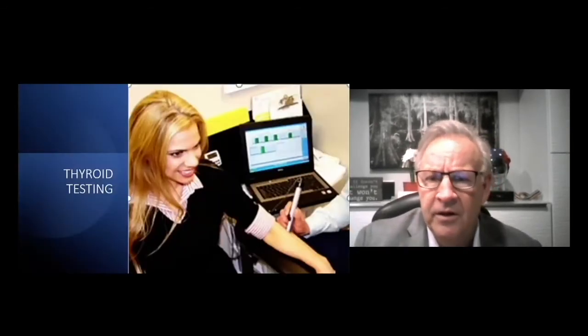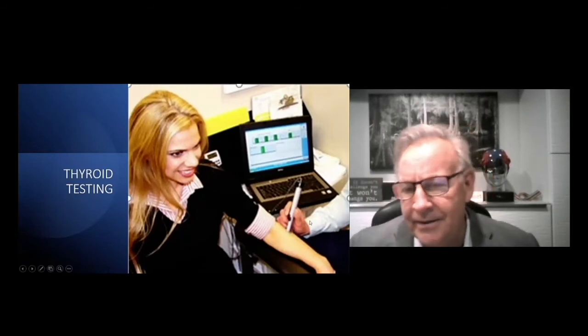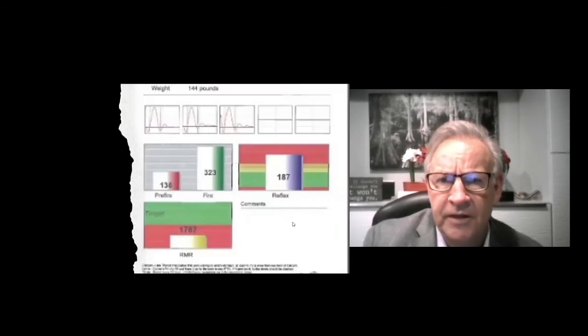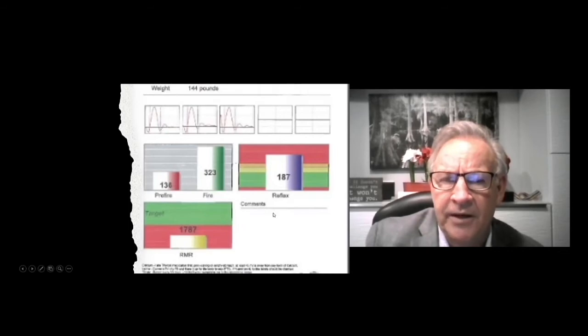So this is just the Thyro-Flex. We have this little hammer that we check the brachioradialis reflex. It measures the speed. Ideally, it's 50 to 100 milliseconds. If it's over 100 milliseconds, you've got not enough T3 in the cells. So this individual had 187 milliseconds. Again, a hypothyroid patient.